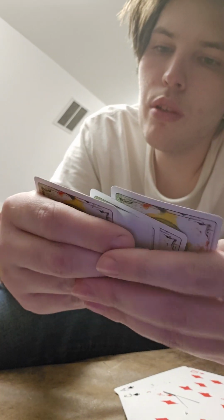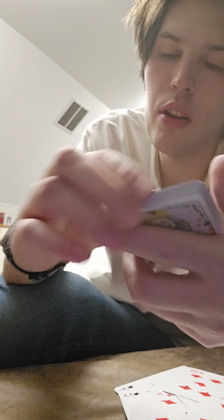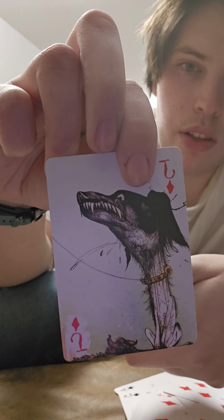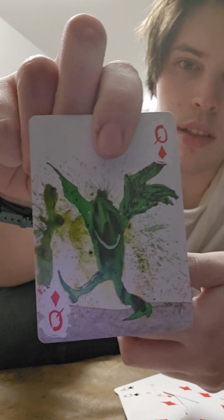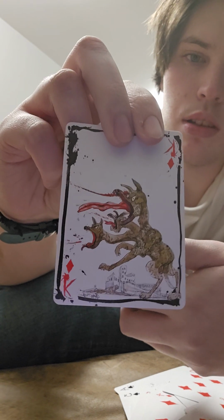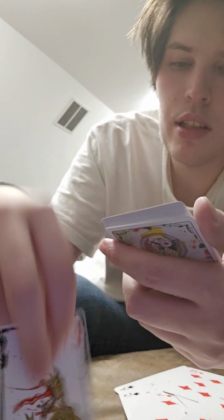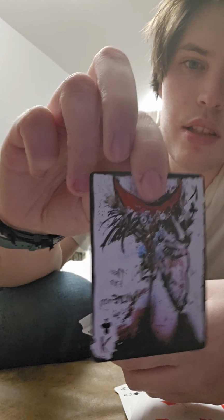If I remember correctly, there are different court cards for every court. None of the court cards are the same. Here's the Jack, another going with the dog theme there. Queen of Diamonds, don't know what that is, some sort of monster thing. And then sticking with the dog theme for the King of Diamonds. And then we move to the clubs.